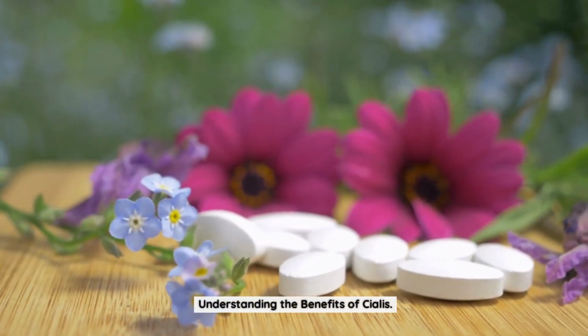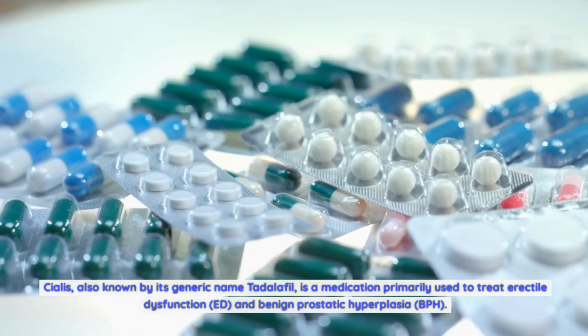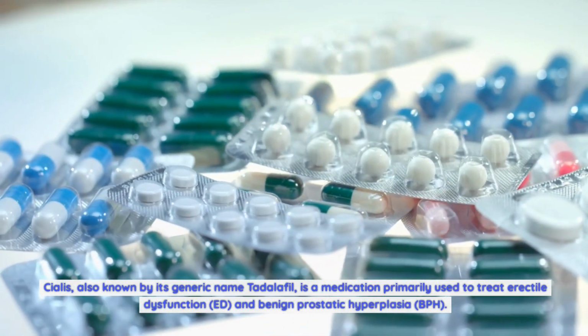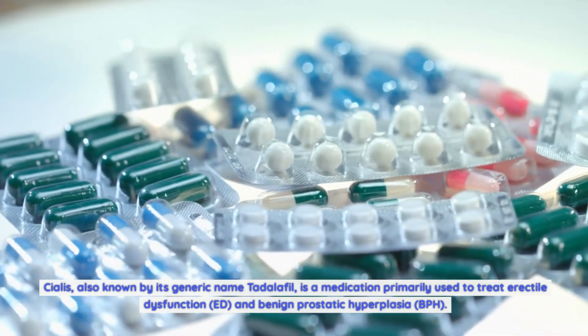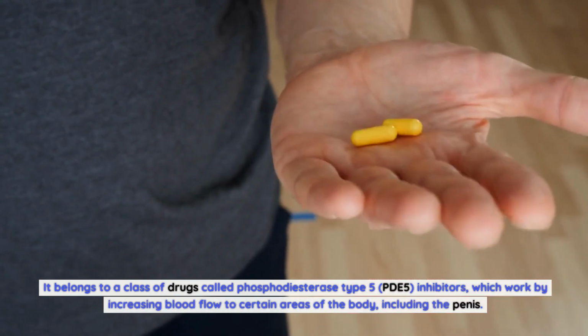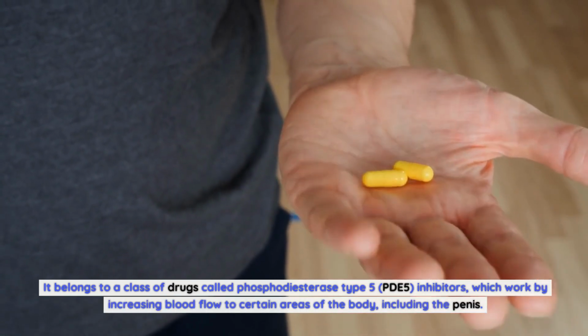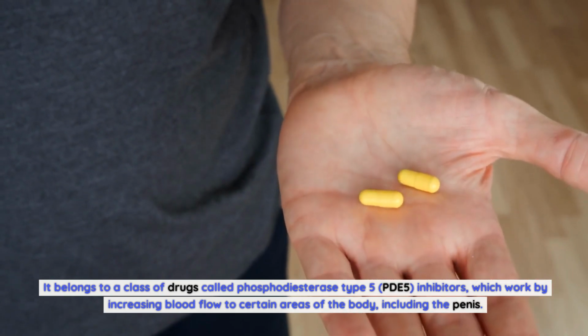Understanding the benefits of Cialis. Cialis, also known by its generic name Tadalafil, is a medication primarily used to treat erectile dysfunction, ED, and benign prostatic hyperplasia, BPH. It belongs to a class of drugs called phosphodiesterase type 5, PDE5, inhibitors, which work by increasing blood flow to certain areas of the body, including the penis.